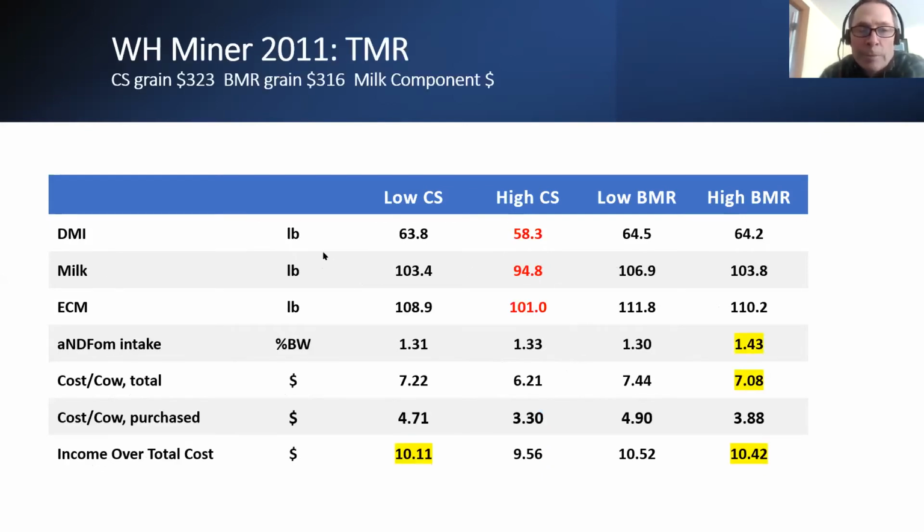Here were the results. Dry matter intake was the same for the high grain diets and the high BMR diets, 64 pounds. The high conventional corn, they just could not eat it. They only ate 58 pounds of it, and milk production suffered almost a 10-pound drop in energy corrected milk production.